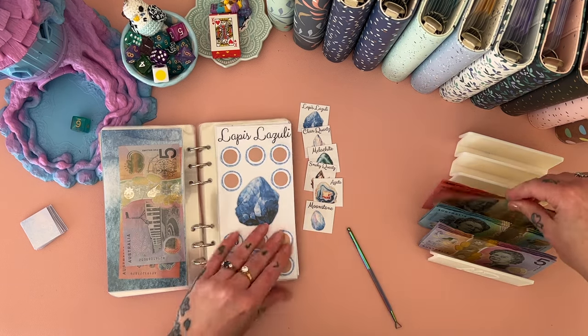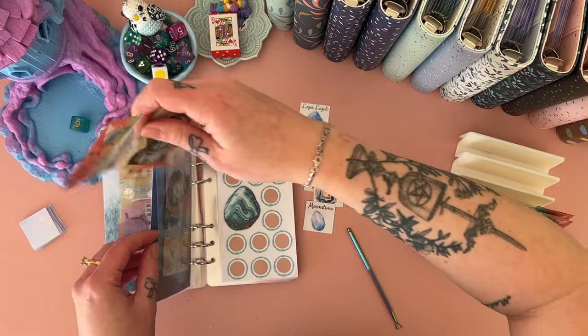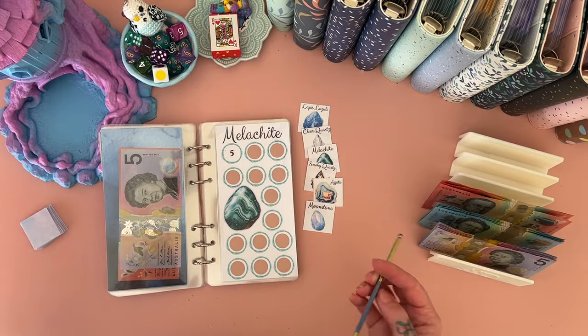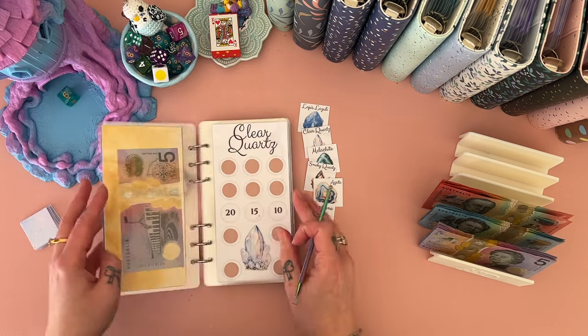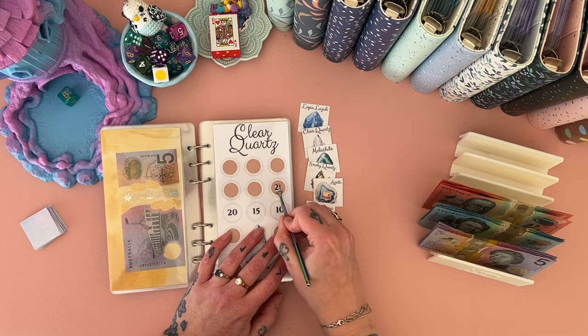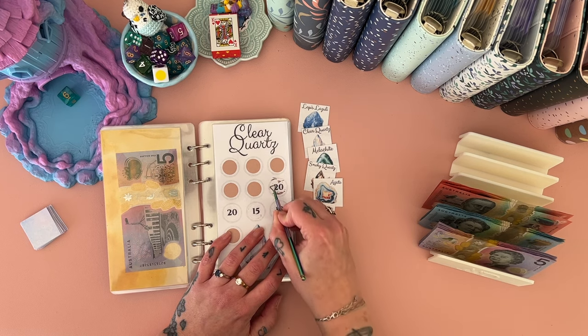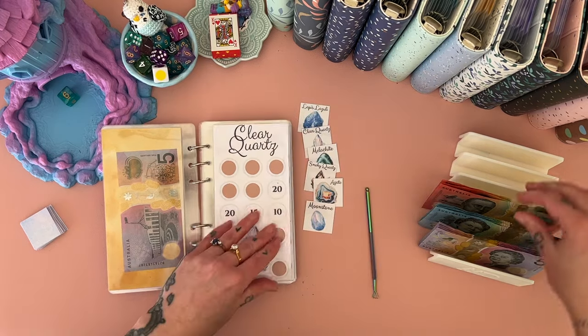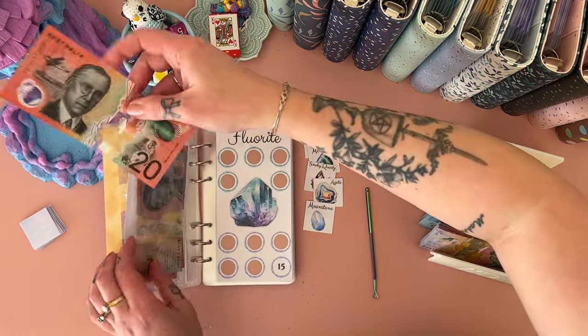20 is good. We like that. Hoping for big numbers at the start, at least here. Okay, clear quartz is a six. One, two, three, four, five, six. Yay. Crystal binder is not playing today. Another 20.